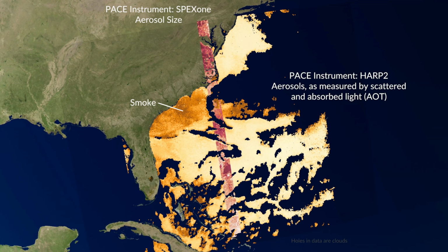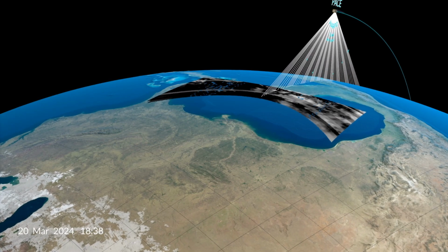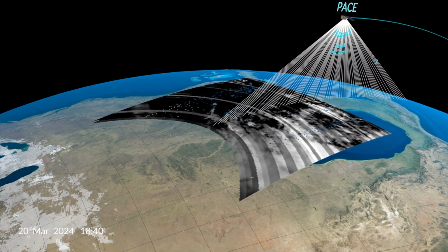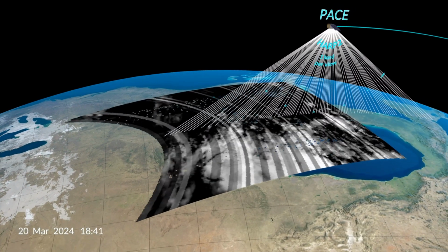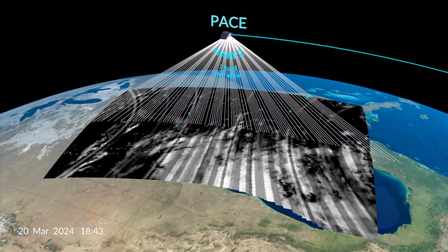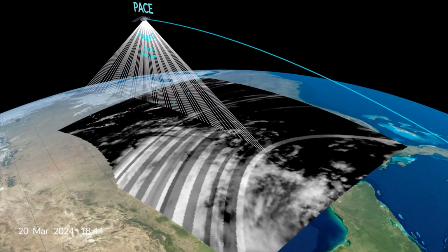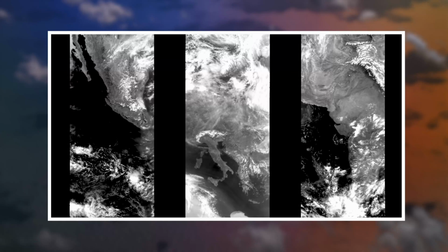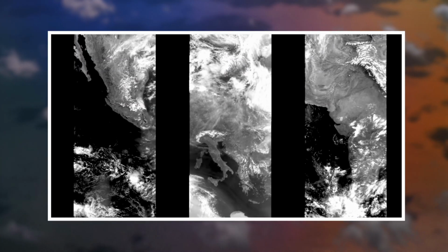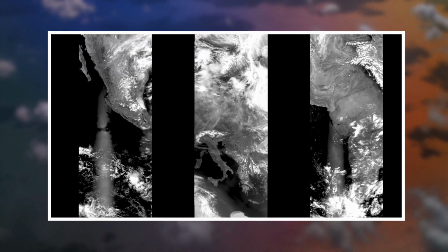pollen, and volcanic ash. The two polarimeter instruments on board measure the light bouncing off the particles at many different angles. This scene represents observations at a number of different geometries as the spacecraft flies over. So it's about 5 minutes of time elapses between the first observation at one angle and the last observation looking in the backwards direction. Moving through the different angles reveals the sun glint reflecting off the ocean surface. Analyzing the geometry of that sun glint gives us more details about that environment.